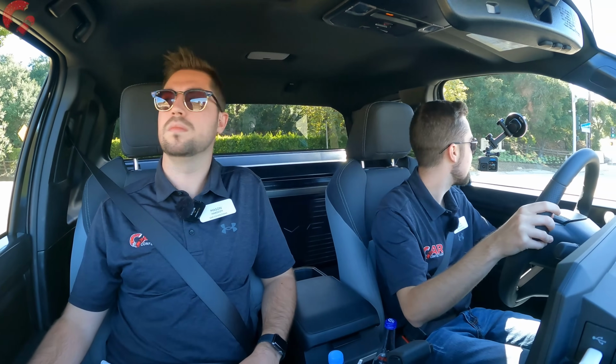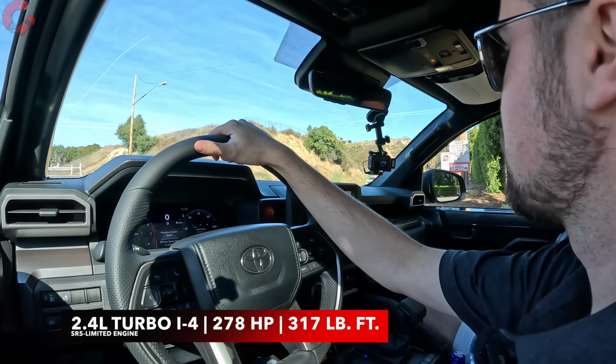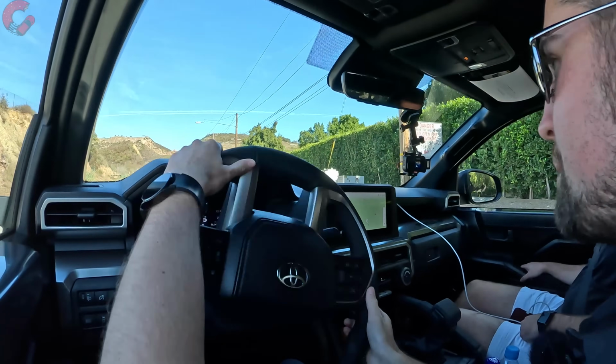So, of course, what we have under the hood is a new powertrain for the Tacoma. The classic V6 is gone, and that includes, of course, the TRD PreRunner. And in its place, we have a turbocharged 4-cylinder engine. Now, with the PreRunner, like we were mentioning, this is a 2-wheel drive only, and we have a lot more torque with this model.